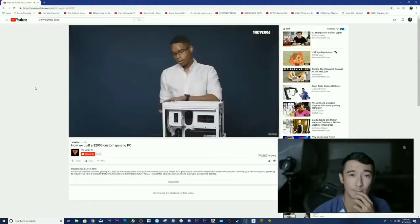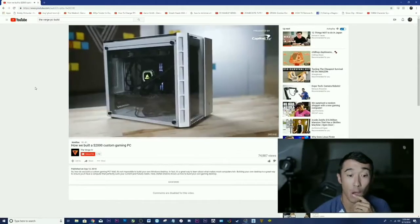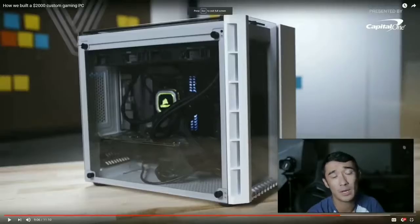We're almost done. Glass, side glass, front glass, and of course, the back panel where all this fun stuff is happening. So we fully built the PC. Oh, no. Look at that. Oh, no. Look, man, I know I've shown some bad cable management on the channel before, but not with the $2,000 budget I have.